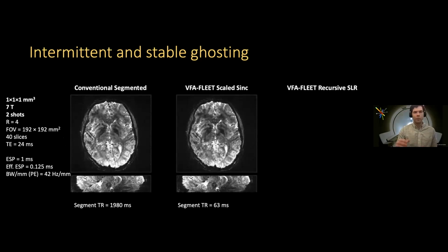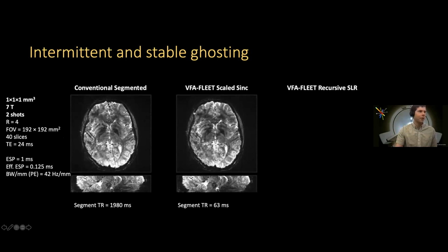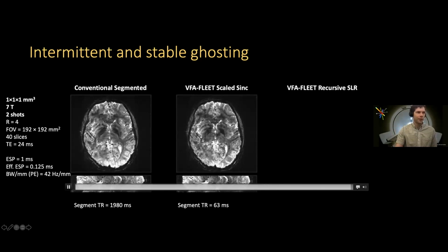If we then perform this VFA-FLEET technique, the variable flip angle FLEET technique, using our scaled vendor pulses, the scaled sync pulse, we no longer see this intermittent ghosting. However, we still see some stable ghosting that's resulting in this general non-uniformity in image intensity throughout the slice.